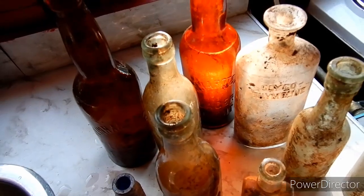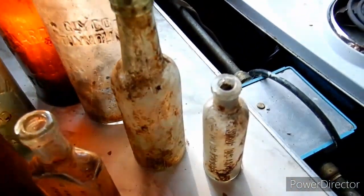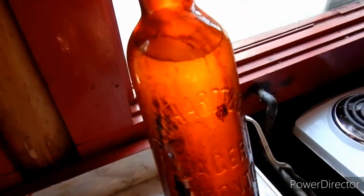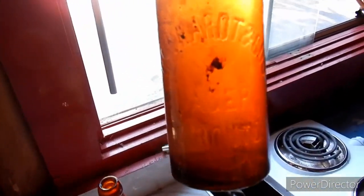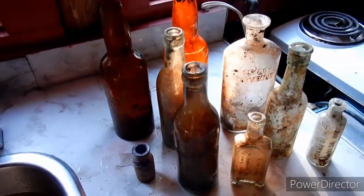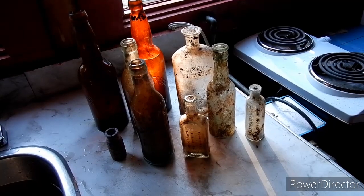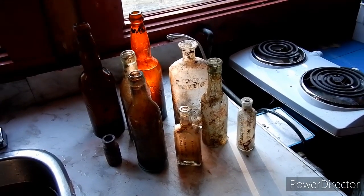Okay. Here are the bottles. I put some water in some of them, and then I forgot that I wanted to film them before I washed them. Here they are. That one looks pretty cool. Toronto. All right, we're going to soak them in the water, and then we'll come back and clean them up in a bit. See you on the wrap up.